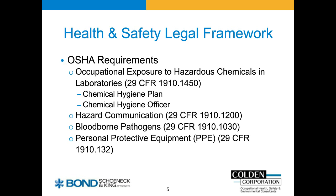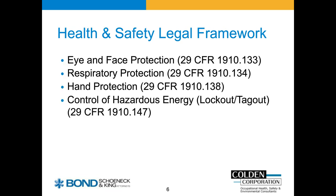But there are obviously a number of other OSHA standards that need to be observed. We have the hazard communication standard, where you're going to be dealing with your safety data sheets, bloodborne pathogens, personal protective equipment that Shannon will discuss in a little more detail in her remarks, eye and face protection, respiratory protection, hand protection, control of hazardous energy, your lockout, tagout requirements, and these are the standards that one needs to be familiar with.